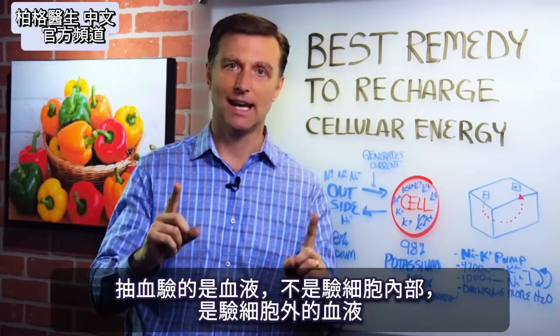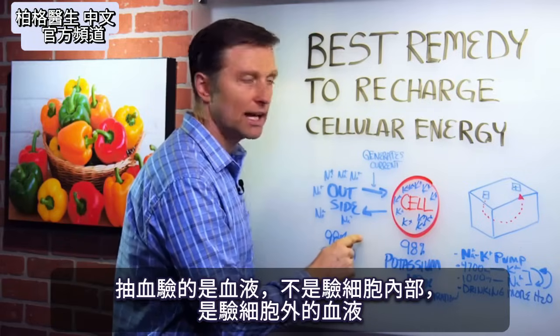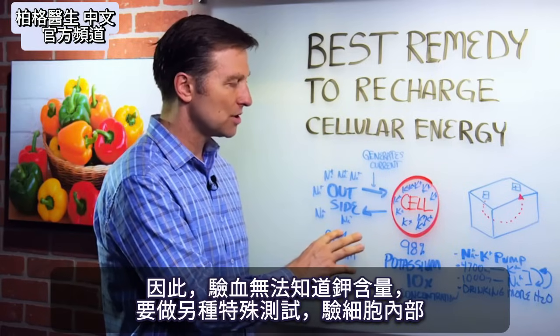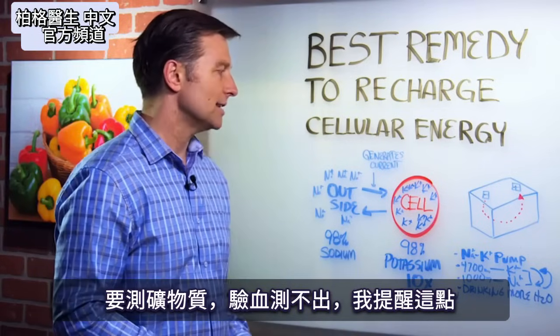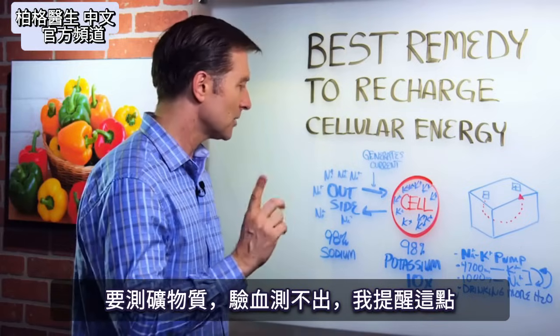So when you get a blood test and you're checking the blood, you're not checking inside the cell. You're checking outside the cell. So you're not gonna get a true picture of what's going on with this potassium. That's a special test that you have to look inside the cell. So if you're trying to check these minerals with a blood test, it won't show up, okay?